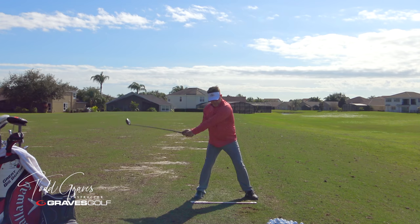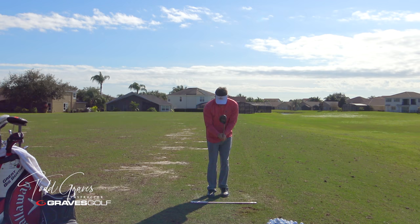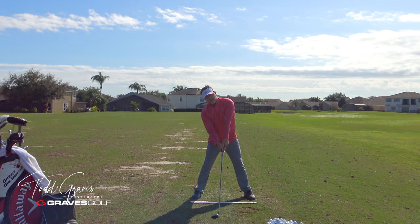So if you're wondering about the lead hand, I don't like people doing it like this. Like, how do you grip the club? I like them doing it like this. See that? So it's orienting the hand into its full range of motion.